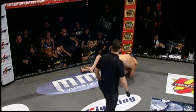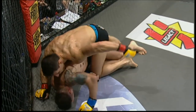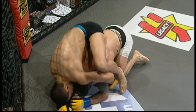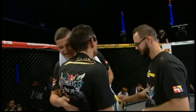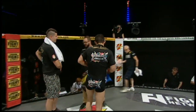At this point, the fatigue had set in so much to Martin Delaney that he was really just surviving on the bottom. Credit to him, he kept moving, he kept trying to recover guard, but really the offense was not coming back at Damir Hadzovic. He was able to do whatever he wanted and just grind out what is probably going to be a judge's decision victory there. It would appear that way.